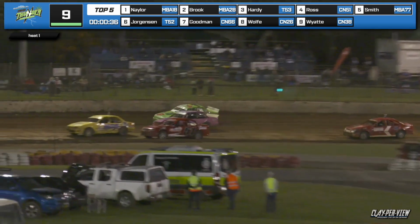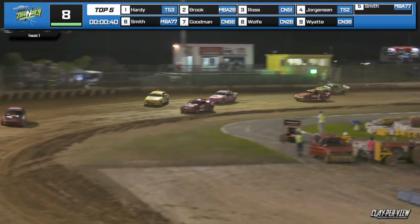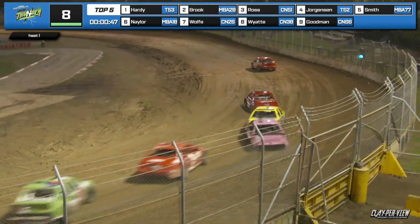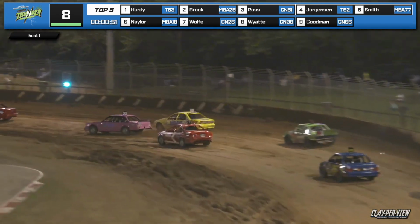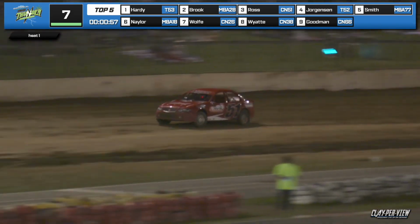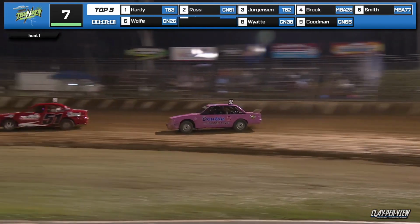Naylor just up into the wall there while leading, will lose a ton of positions. Immediately puts your 2022 Queensland champ Brett Hardy in that LS1 powered Ford Falcon to the lead here. And here comes the 51 of Chris Ross in that LS1 Commodore, moving immediately into second place. He wasn't here last night, but great to have him here on night number two of Thunder in the Canefields. And a reminder, these guys are battling it out for their North Queensland title tonight.